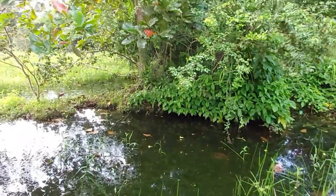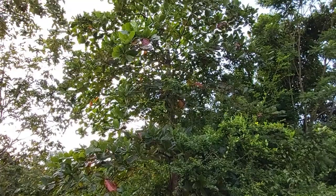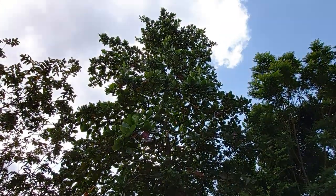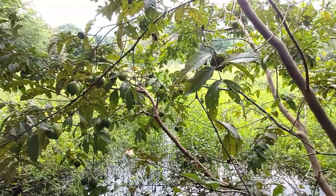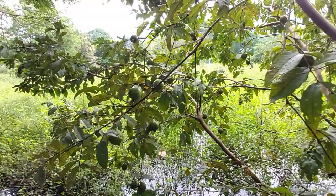So this is what the morass looks like. So you have a lot of gravel trees.